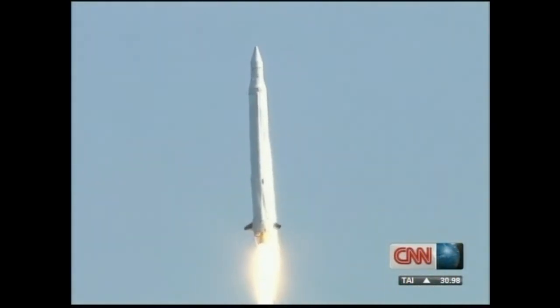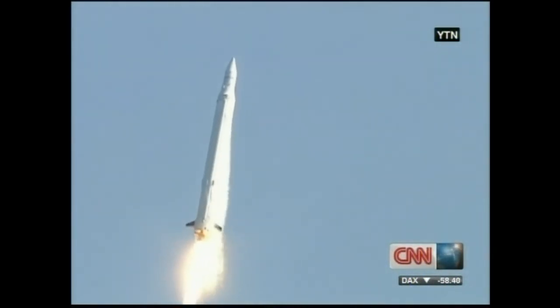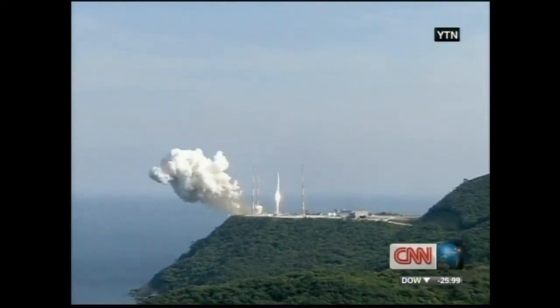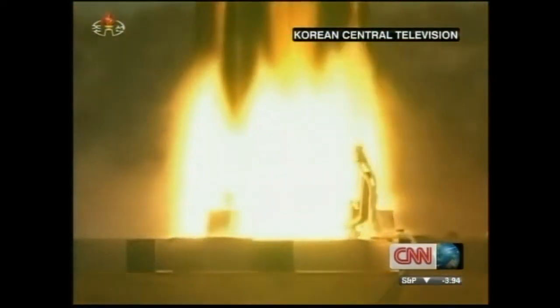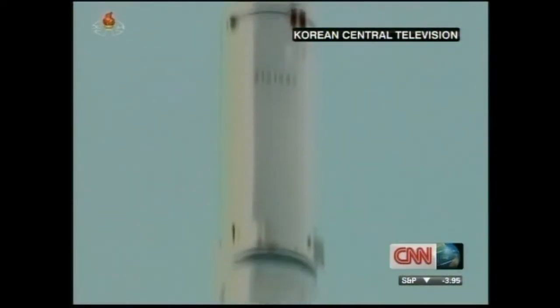South Korea's past experience with rockets has been patchy. Its first launch in 2009 reached orbit, then failed to detach. The second, a year later, exploded just 2 minutes into its flight. This was a much-needed proof of South Korean ability. Especially since North Korea launched its own satellite on a domestically produced rocket last month.